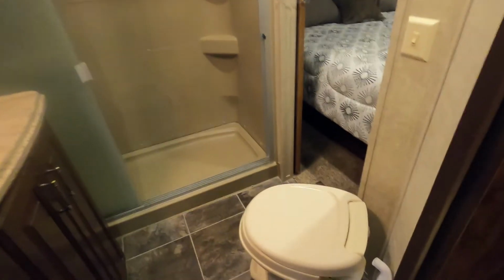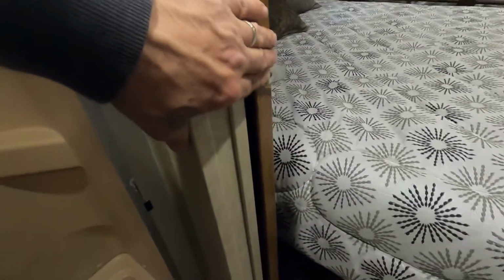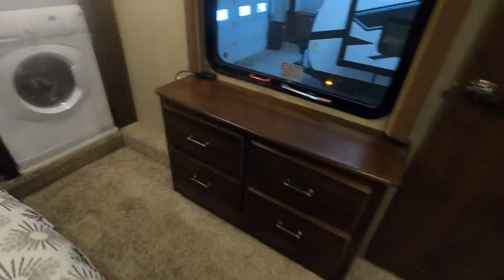Coming into your bathroom, yes, you have a sprayer on your toilet. In your shower, you want to make sure that this shower door is secure, open for travel. Bathroom door to the bedroom as well. Make sure that this is snapped open. In your bedroom here, another TV, washer and dryer, smoke alarm. Underneath the bed, some storage. On your closets, you want to make sure that these are snapped closed on both ends for travel.